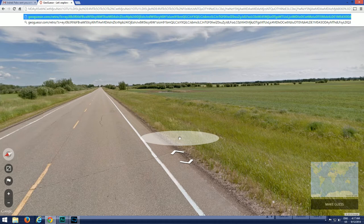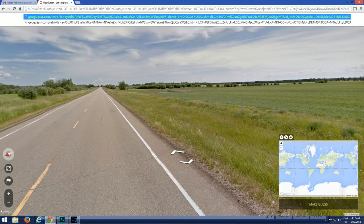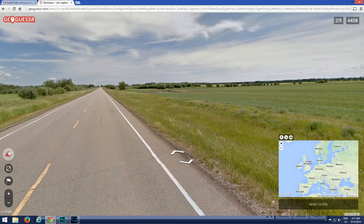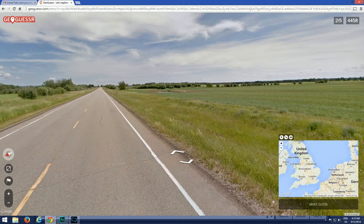That's right. What does that mean? Are we going to be near Newcastle? Okay, hold on, let me try. First of all, let me get the UK just in sight. Where in the UK do I think Newcastle is? It's like right there. Let's zoom in.